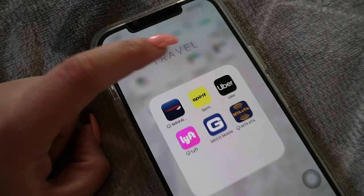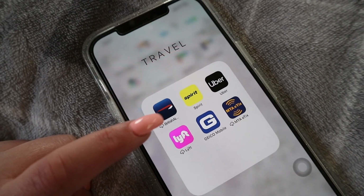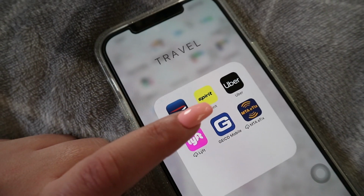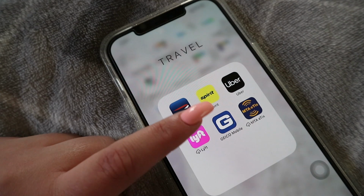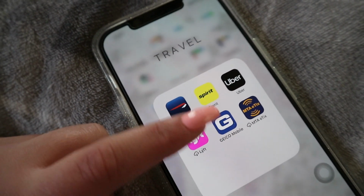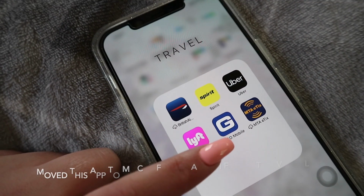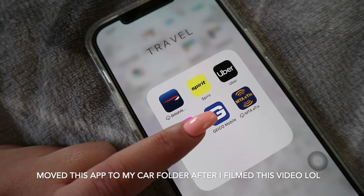Then we go into my travel folder, which I have British Airways. British Airways is the airline that I take most of the time when I go to London. Spirit, because I use that airline to go to South Carolina. And then Uber, obviously to get to the airports, or before COVID happened, I would go out, I would use Uber. Lyft, the same thing. Geico, because that's my car insurance policy provider.